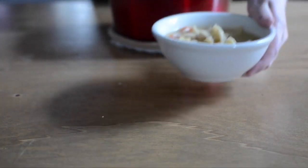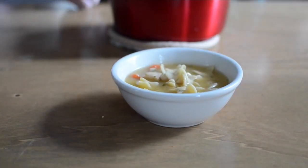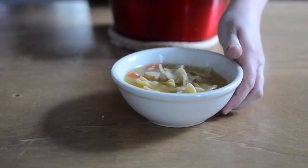Number six, give back. Take some time to serve at your local soup kitchen or pay for an unexpected person's meal on Christmas Eve. It'll put you in the Christmas spirit in no time. Incorporate some of these ideas into your family's Christmas Eve traditions and enjoy them for years to come.